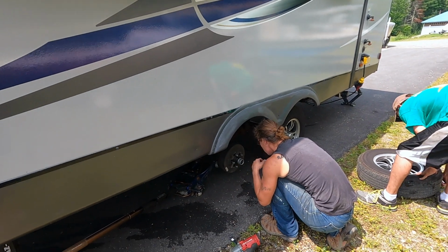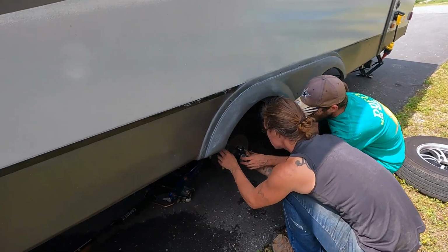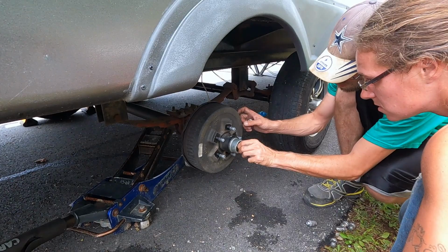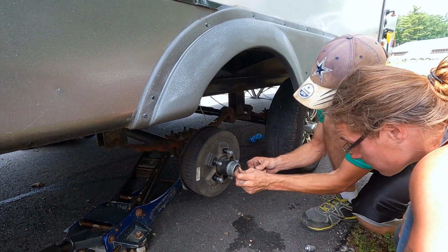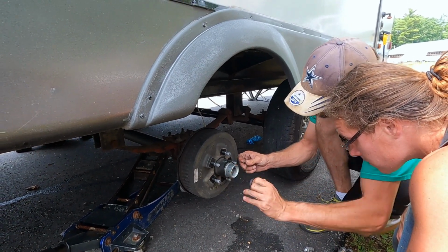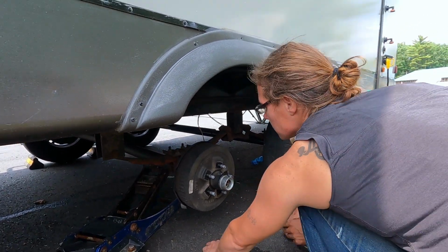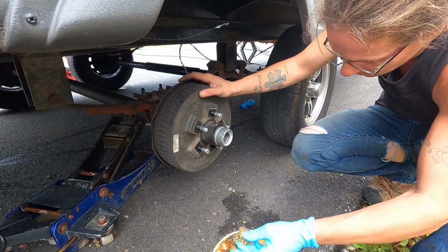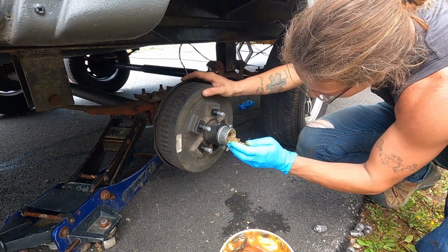So we're checking all the front tires just to make sure that we don't have the same problem. All right. It looks like it's new. It's all greased. I would put a little bit more grease in there. So this front tire could use a little more grease, so we're going to do that just for peace of mind.